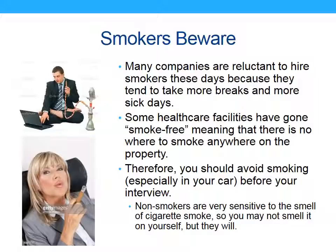The other thing is, especially for our healthcare students, a lot of healthcare facilities like the University of Pennsylvania in our fair city have gone smoke-free, meaning there is nowhere to smoke anywhere on their property. If you go to the University of Pennsylvania Hospital, you'll see the employees running across the street to where the food trucks are so they can smoke a cigarette, huddled together in the cold. It's a little funny. I mean, it's funny. I don't smoke, but I'm sure it's not funny for them.